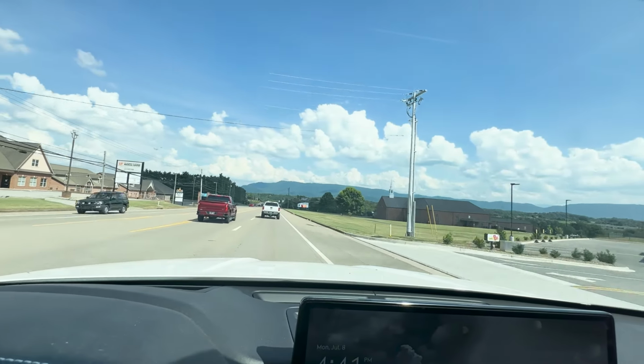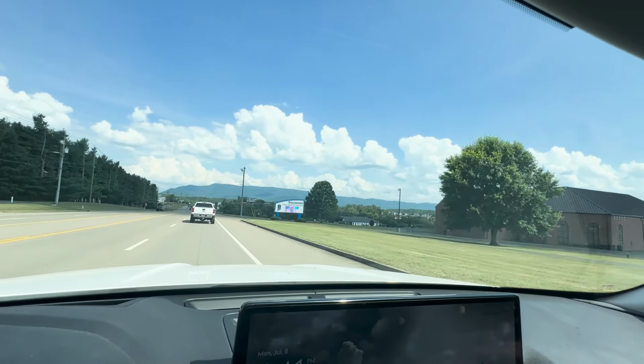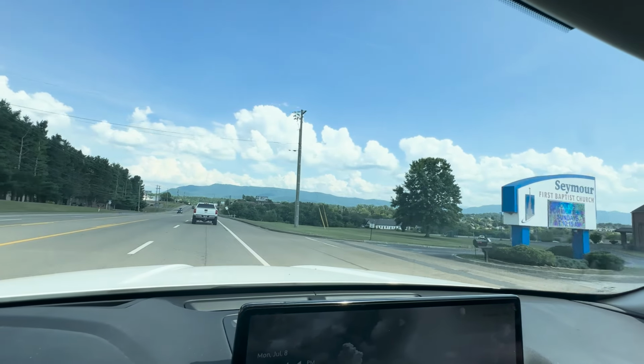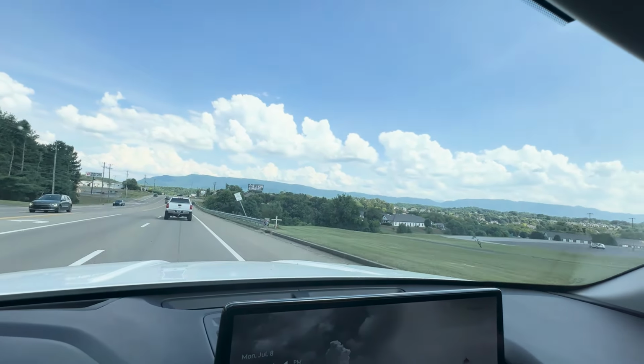Then you see the mountains. Beautiful. Strip malls, urgent care, Seymour First Baptist. This is a great walking trail. It's like 0.8 miles. It's paved. It's awesome. Apartments, you can see houses in the distance. We are not really in an area, even though we are close to Sevierville, where you're seeing short-term rentals. We are not there yet. This is all primarily residential, and this is people that are living here full time. This is not really a vacation home area. That's another thing that people like about Seymour, is you are still very close to the mountains, but you are not in the tourist craze.